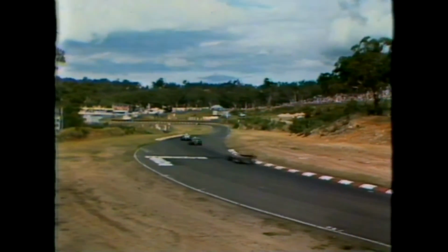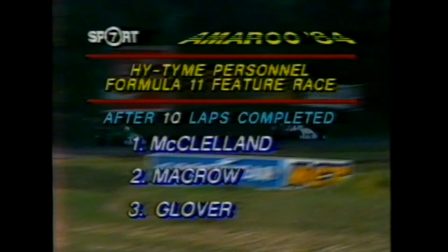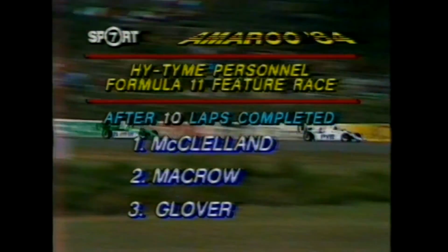Talking about Terry Ryan, it's really a pity that we can't bring you the pictures from Racecam that we planned, mounted on the side of Terry Ryan's car, but a technical hitch in the relaying of the picture from our helicopter back to our outside broadcast van, so apologies there. Well, it looks like we might be coming up to an interesting finish to this event. We'll take a break and then return to see the final stages of the High Time Personnel Formula 2 feature race here at Amaroo Park.